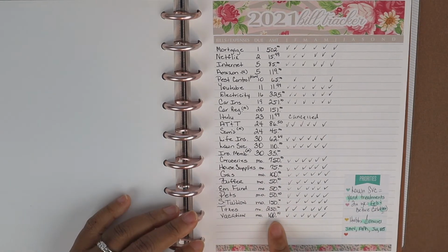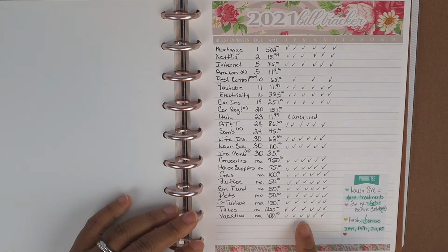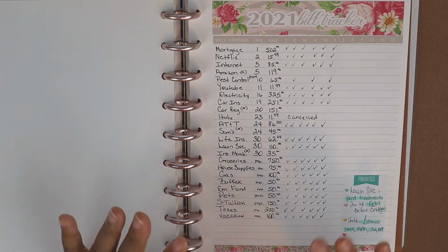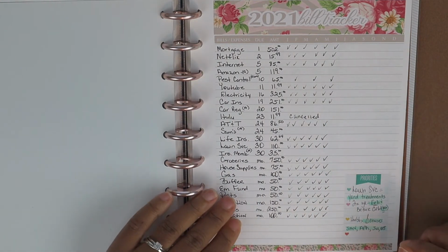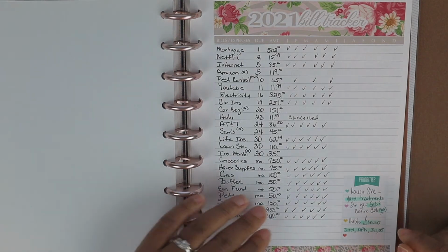Now down here for vacation, we have contributed $100 per month all the way up until June. And this is another item that we have evaluated and decided to put on hold until we finish up son's tuition. We're just trying to put as much money as we can towards it. So again, without further delay, let me jump right into our annual budget check-in.